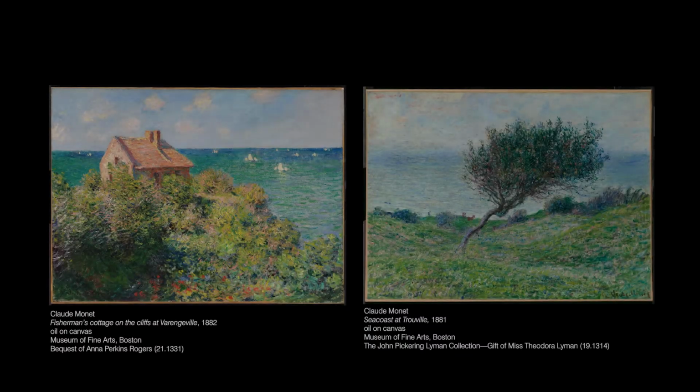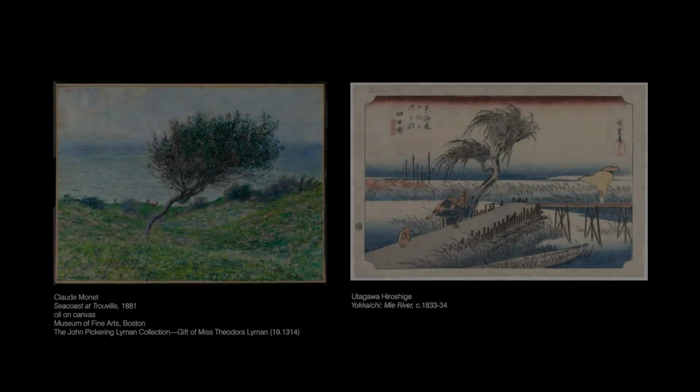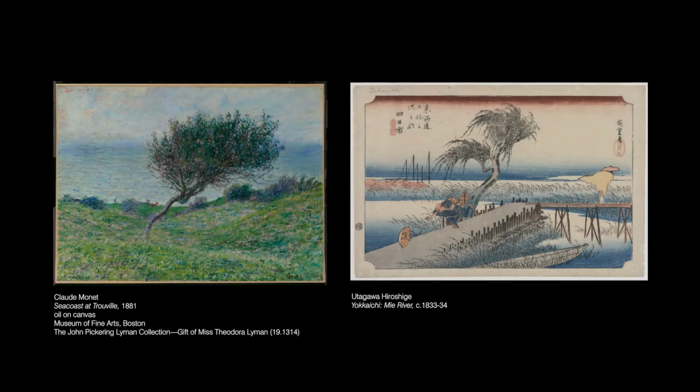In these paintings from the early 1880s, we encounter Monet's fascinating iteration across chronology with Fisherman's Cottage and a viewpoint informed by Japanese prints with Seacoast at Trouville. What I love about seeing Monet's Seacoast at Trouville alongside Hiroshige's print is the reminder that Monet carries in his mind great works of art that he admires, and those memories, those artworks, shape his experience of the world around him, even if subconsciously.